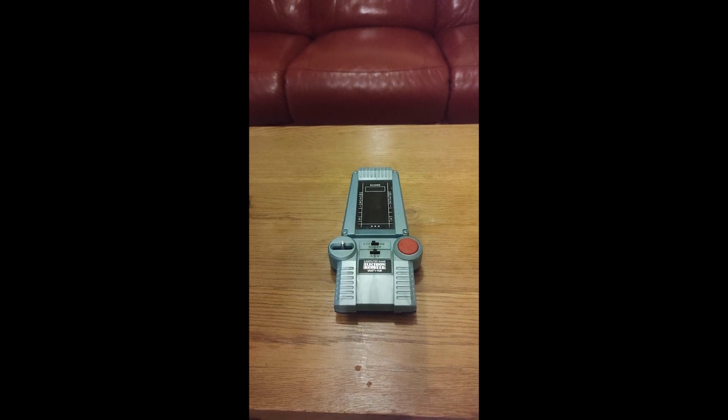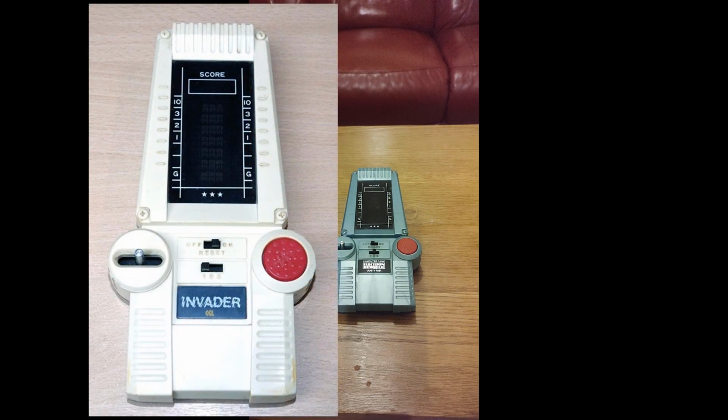Now this one, the one I've got, I think is a kind of bootleg. This is based on a machine CGL made called Galaxy Invader. That was one of the very, very first little handheld Space Invaders that came out. I never got to buy one. I think it was too expensive at £20, 1995, something like that.